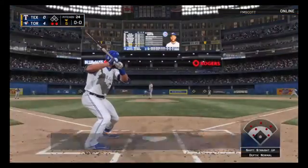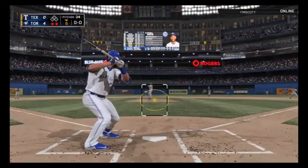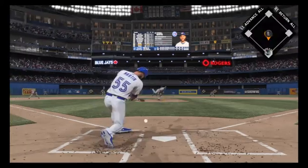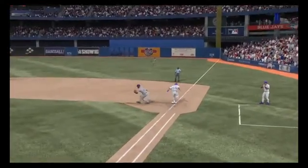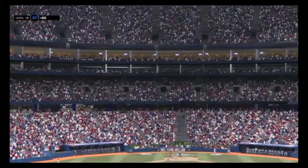Digging in and looking for more, Russell Martin. He'll try to follow up the double in his last at-bat with another big hit right here. On the ground to third. Throw to first. He'll take care of him, and that'll be that.